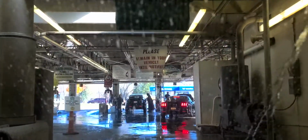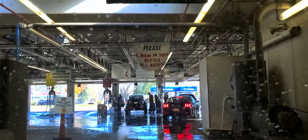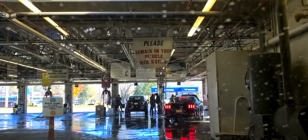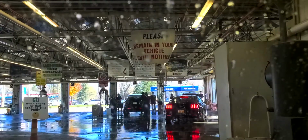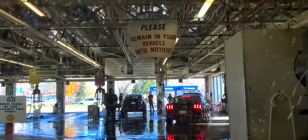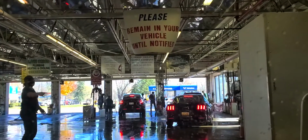And you want to look at the sign that says, "Please remain in your vehicle until notified." Some people do get out of their vehicle, but those attendants don't want you to do that. And there's a sign to your left. Go when the front of the car reaches this point. So we want to put the car in gear when the front of the car reaches that point. He will give you a number. Looks like 5. Oh, 4.